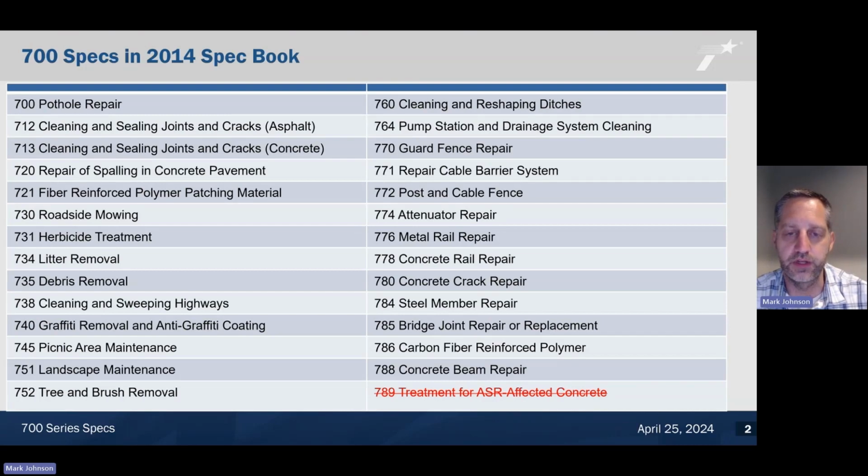What we try to do every year is look at analytics as far as how often these specs are being used. And we did find that that one had very little usage, no reason to move that forward and make the book unnecessarily long for a specification that really can be treated under a special spec. But all the other ones here you see in black, these will continue to move forward.